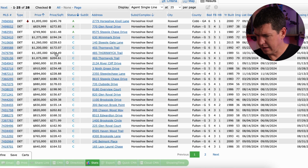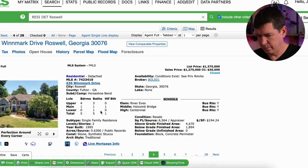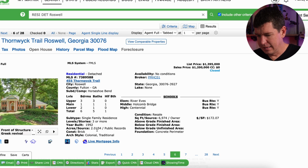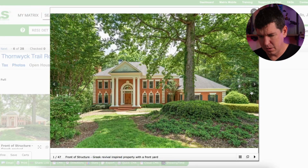Let's look at something on the higher end. Almost 1.9. That's Horseshoe Knoll. Well, let's take a look at one of these 1.2s. 1995. Nah, it's not very typical of what you're going to see. 2015. No, not very typical. 1992. Let's take a look at this one. Almost 7,000 square feet. 1.2 million, 5.5 bath, 38 days on the market.